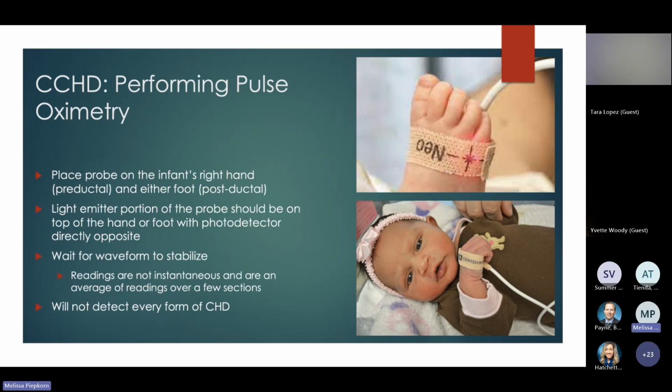And you want to give it a few minutes and wait for the waveform to really stabilize. You may have to make sure the baby's calm, ideally not crying. If they're flailing about and moving the extremity, it may not pick up. So sometimes we have to hold those extremities still. Sometimes we cover them with a blanket if we're still having trouble getting the waveform to read.